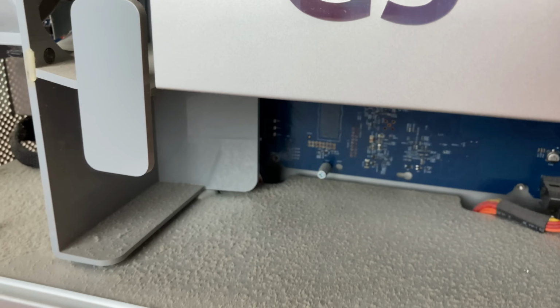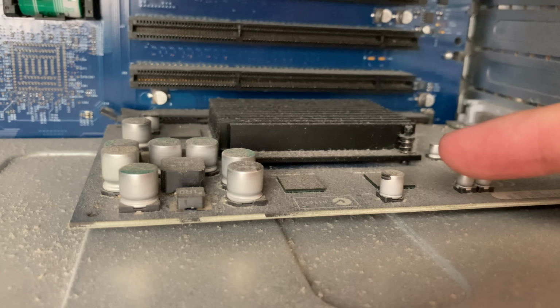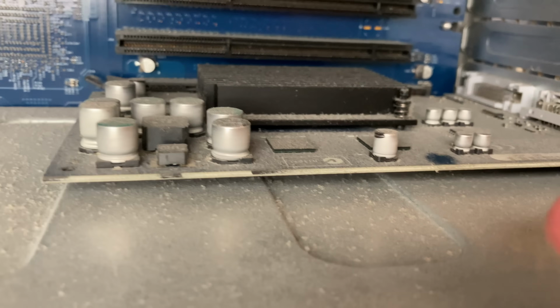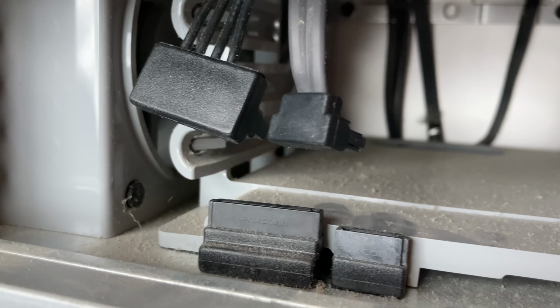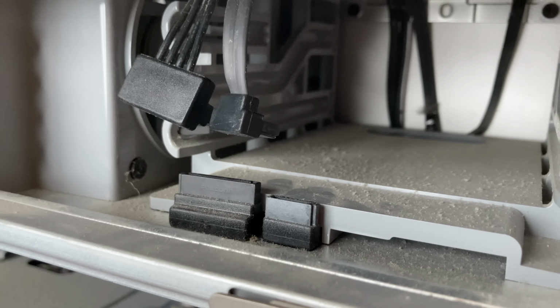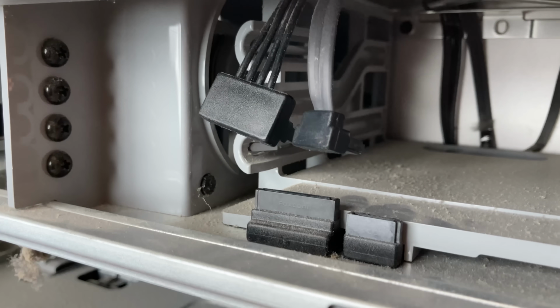It just comes right through the entire case, so that's exactly what happens. Aw, look at the little baby heatsink on the little baby graphics card. That's just completely covered in dust. Oh my gosh. Now, unfortunately, I did notice that there's no hard drive installed, so we might not be able to boot it up because I don't have a copy of Tiger on hand, so we'll see what happens with that.